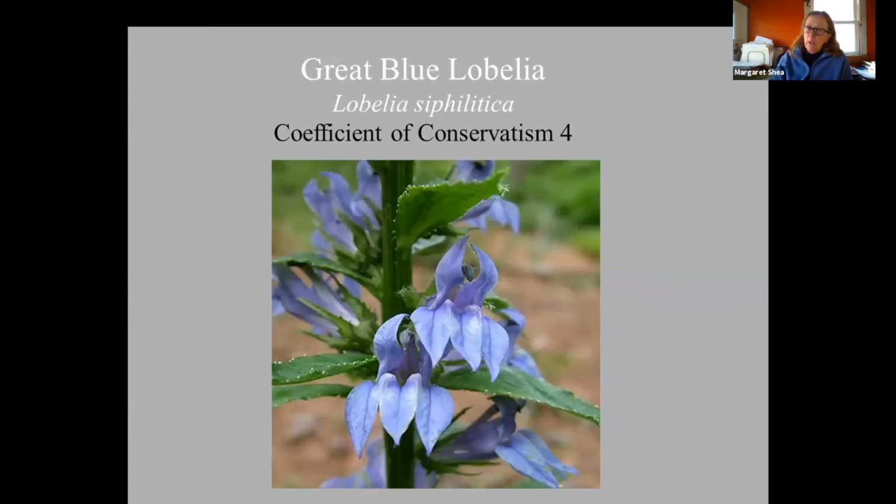For kind of moister spots and maybe a little bit of shade, the great blue lobelia is fairly aggressive, will spread quite a bit by seed. A close relative of it, the cardinal flower, is very popular because of its bright red flower. But it is a short-lived perennial and is also just not as aggressive. So if you don't mind the blue color over the red, it's equally good at attracting hummingbirds and pollinators, and is just tougher and better able to get established on a difficult site.